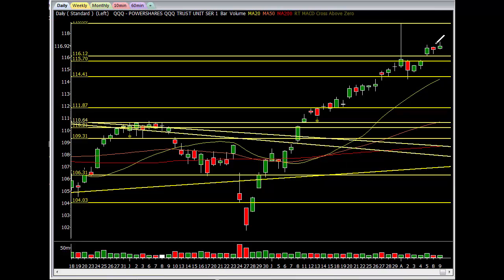I'm thinking we're pulling back, coming up in the next week or two. So I would get short at this time. Let's look at the IWM.